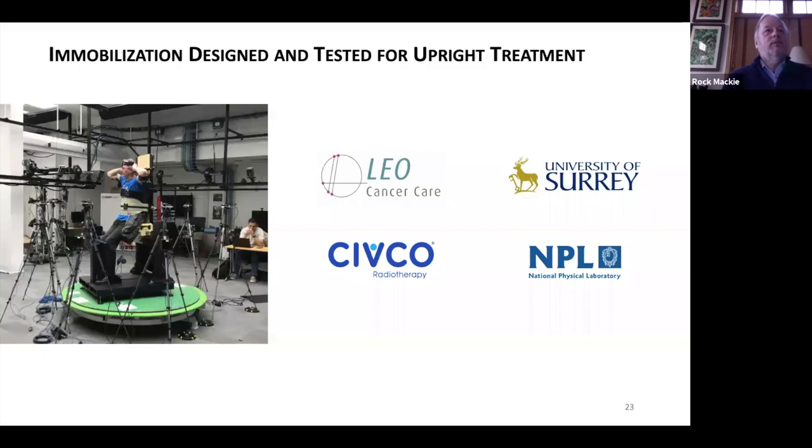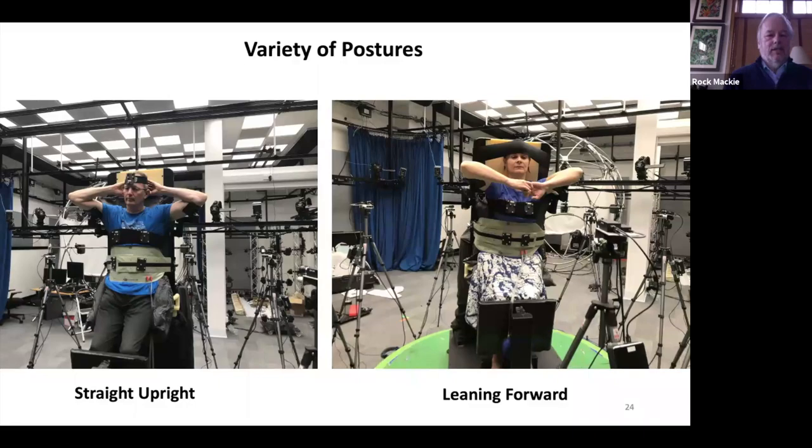In fact, Civco has been a nice partner with us in a test of prototype upright positioning systems. This is in a collaboration with the University of Surrey in the UK and the National Physical Laboratory. They have a very nice setup. This is done for video motion capture, and so it's possible then to rotate the patient around and verify that the patients are remaining immobilized. So it's possible to have the immobilization system for a straight upright posture or a forward leaning posture. You see the little motion capture panels attached onto the immobilization as well.